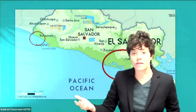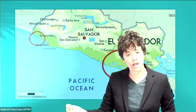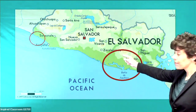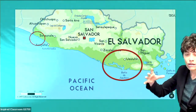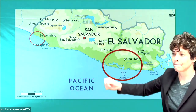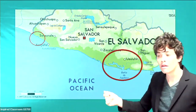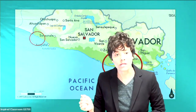So EcoViva is a nonprofit organization, and we work with community organizations in El Salvador. And we work in two different areas. This one is the Bay of Jiquilisco, and it's got the biggest mangrove forest in Central America. And over here is a place called Barra de Santiago. And we work with a really interesting organization there that's all women, and they do sea turtle conservation.